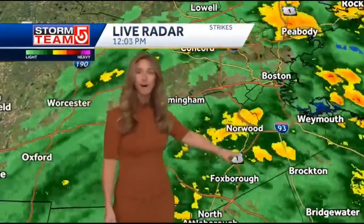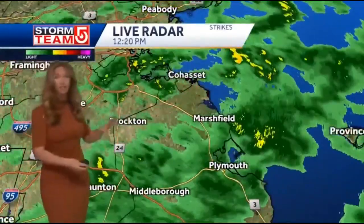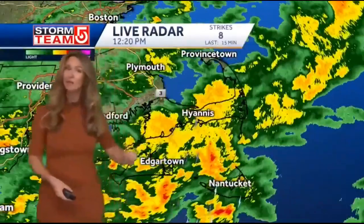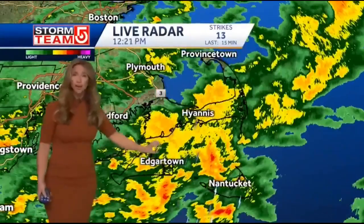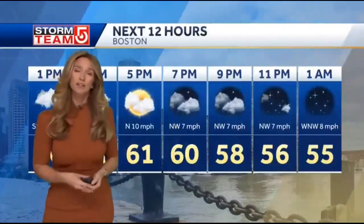Heavier rainfall along 95 and portions of 93 here as you head along portions of 24, Route 3. You're running into on and off showers that are heavy in spots, especially through Plymouth County. A little bit heavier as you move down toward the South Coast, Cayman Islands, where that's where we're tracking the lightning. So these are thunderstorms that are passing through, weak, non-severe, but you'll definitely hear that thunder in the distance.